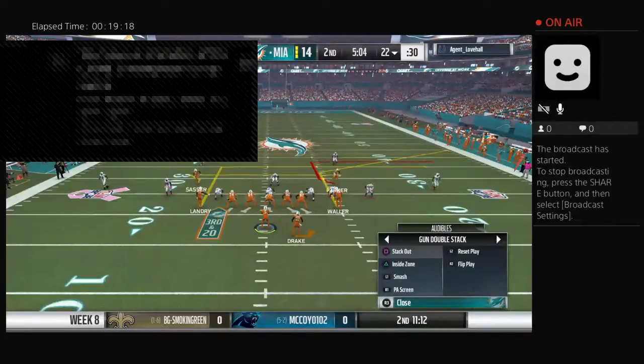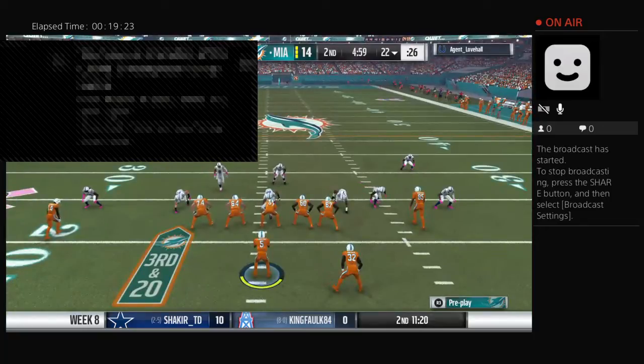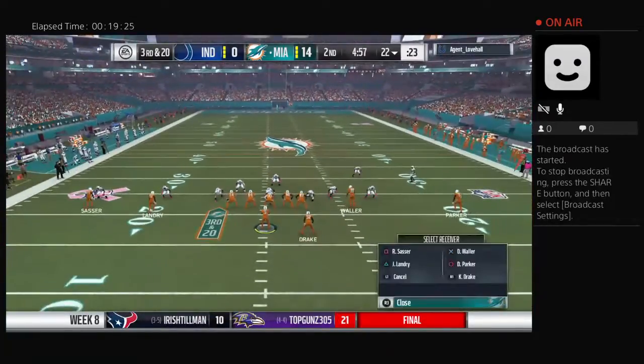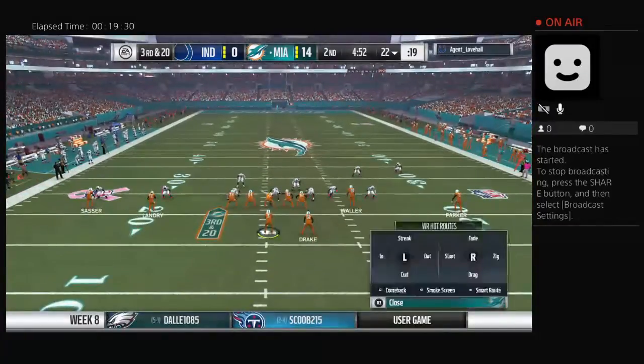Looking to jam the receivers at the line here. Press coverage look defensively. Let's go. 55, my God, 55. Flex round. Flex round. Fresno. Ohio.